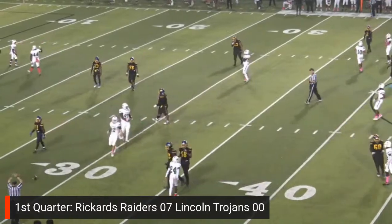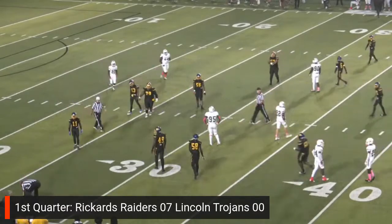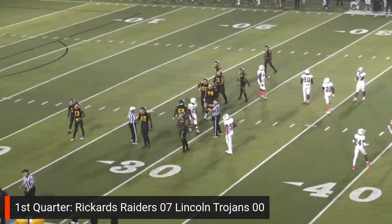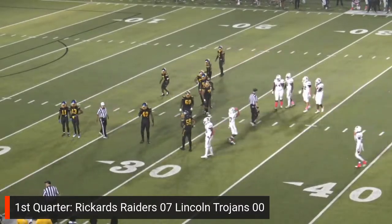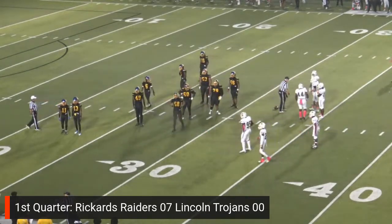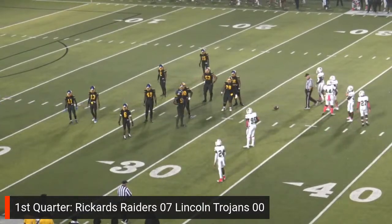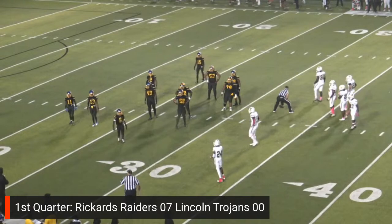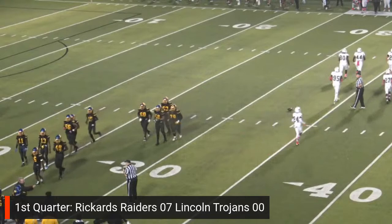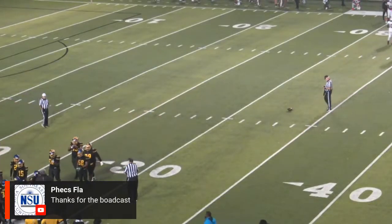Ball knocked down that time. Pressure on them that time. 3rd and 9. And we got a timeout by Rickards.